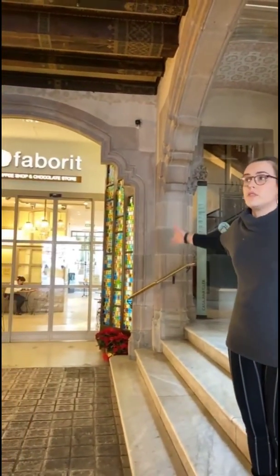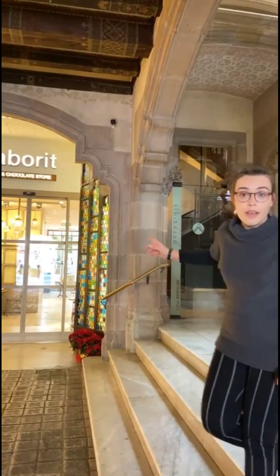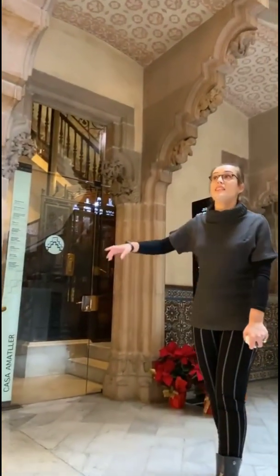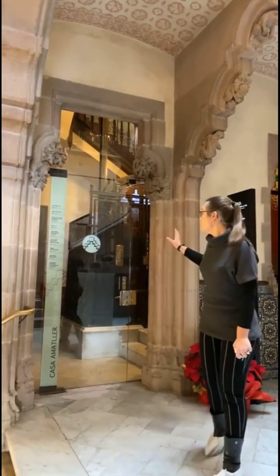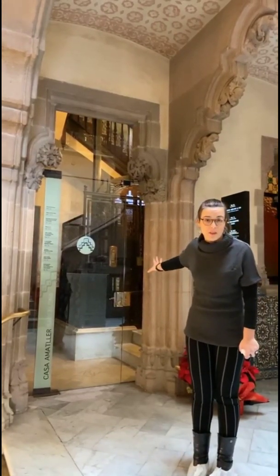So, we can find in the entrance level the spaces for servants, the kitchen, and the garage for the car that Antoni Amatller had. But we can also find that the family lived in the main apartment and the other apartments were rented out. So there was a special staircase with the elevator for these families.